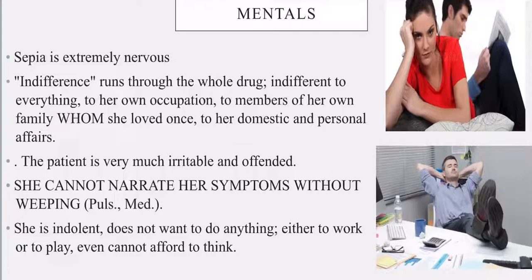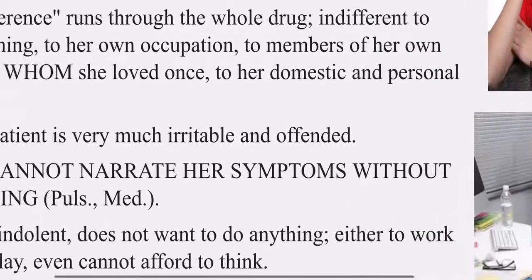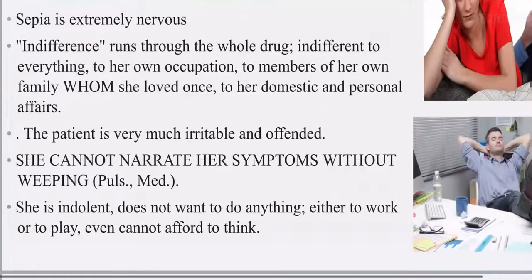Also, the patient is very much irritable and offended. You can see the picture here. She is indifferent to her own husband. She cannot narrate her symptoms without weeping. Sepia is very emotional. She cannot narrate her symptoms without crying. The same is found in Pulsatilla and Medorrhinum.